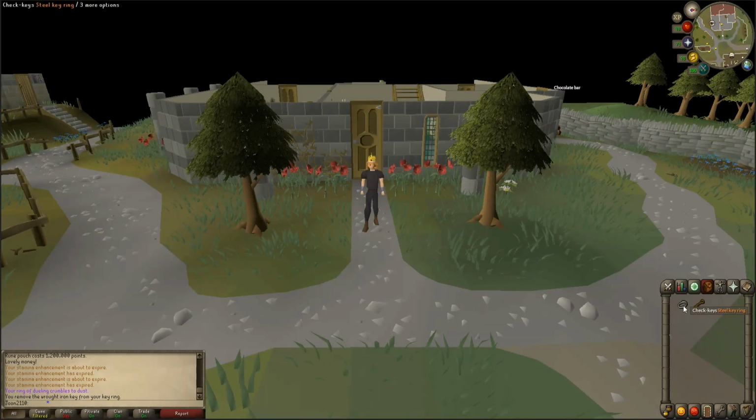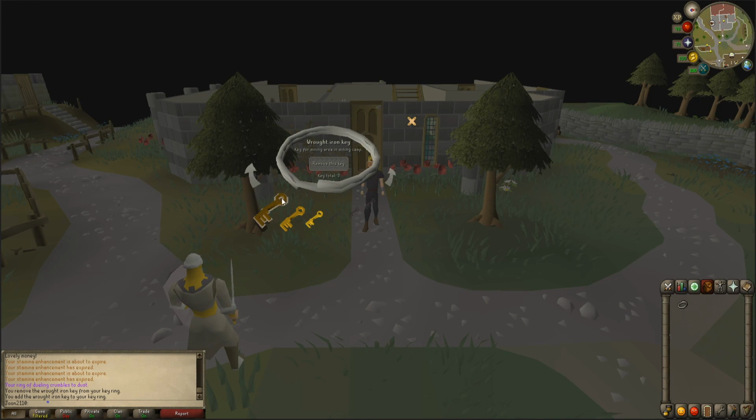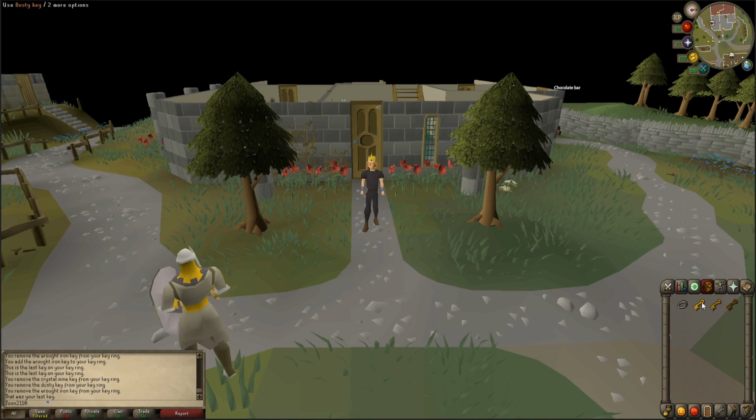Number 2. Now this is an item I feel every scaper has had at one point. The steel keyring helps store random quest and dungeon related keys to avoid bank clutter. If you hoard keys and love collecting quest items, this is for you. As for storage, the steel keyring saves you 13 bank or inventory spaces.